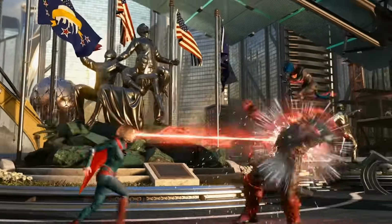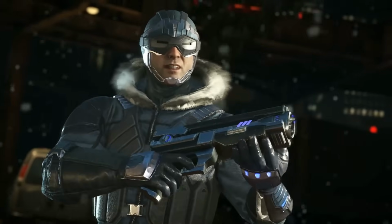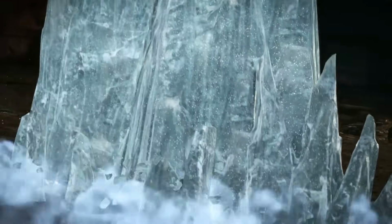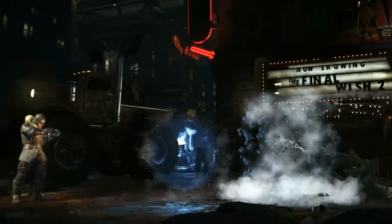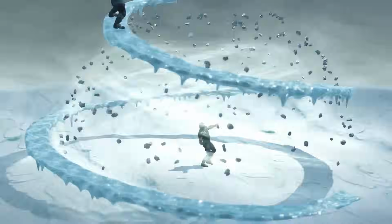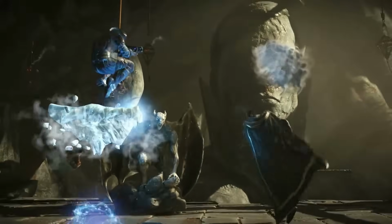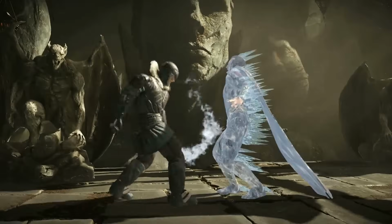When carried over to the world of video games, Captain Cold showed us what else he could do. Forming ice shields, dropping ice blocks, shooting ice blasts, ice stomps, and of course, the good old 1-2 freeze and hit.